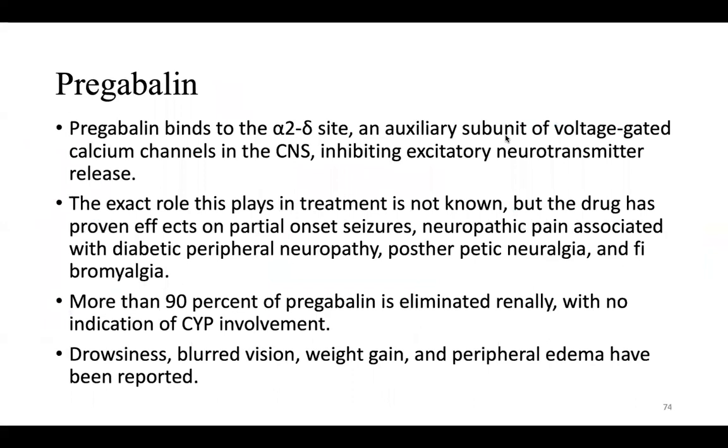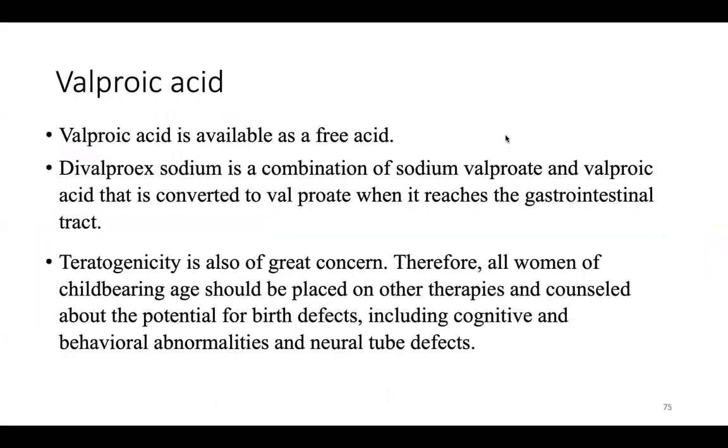Next drugs, we can use pregabalin, valproic acid, and divalproex. Valproic acid is available as a free acid. Divalproex was developed to improve gastrointestinal tolerance of valproic acid. It's a drug effective for treatment of partial and primary generalized epilepsies.